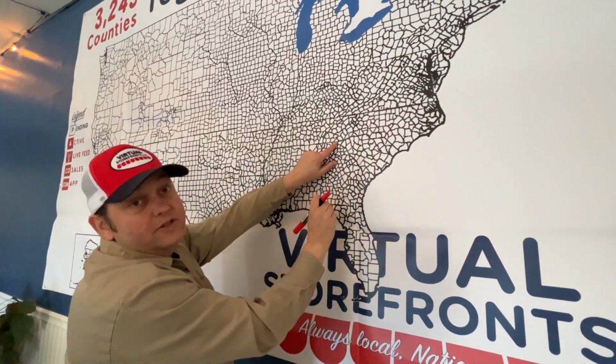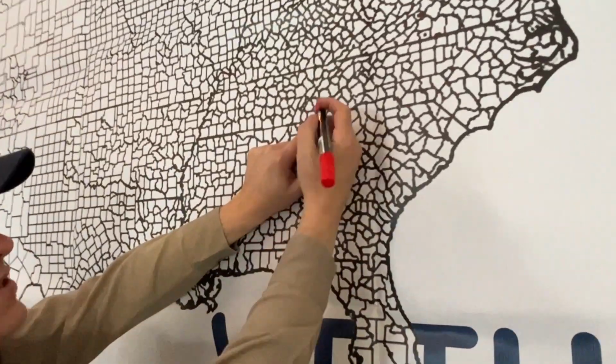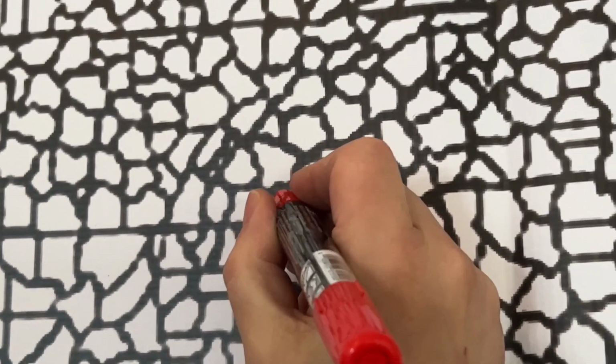So that little one there is Clay. That's Clay County, which is next to us. This one right here is Cherokee. We're the westernmost county in North Carolina. Here it goes. Yep. Ready? Yep.